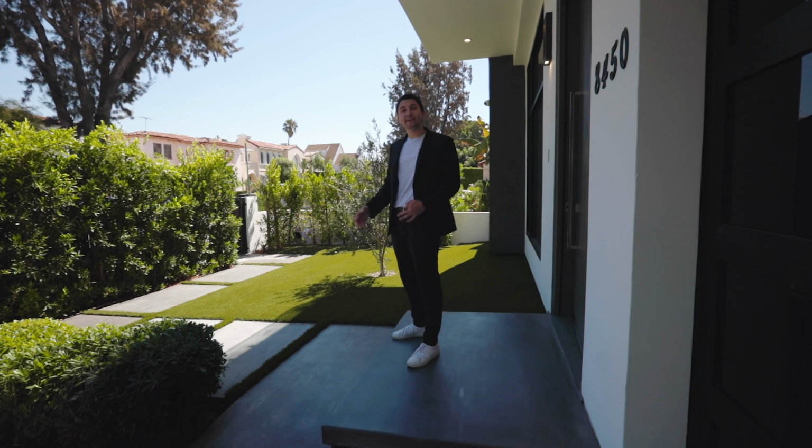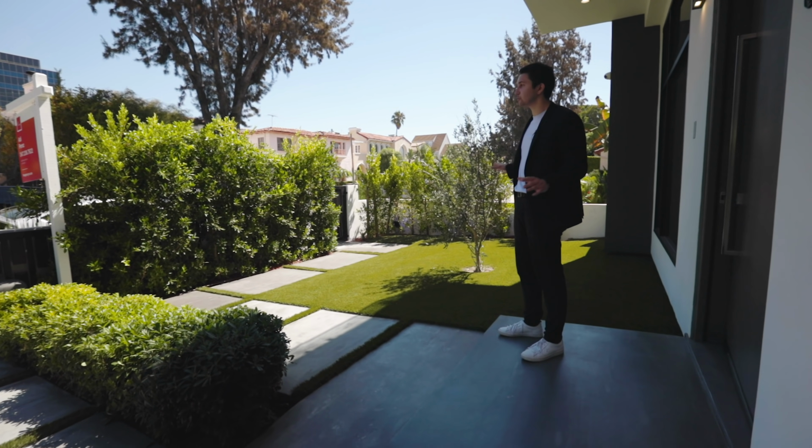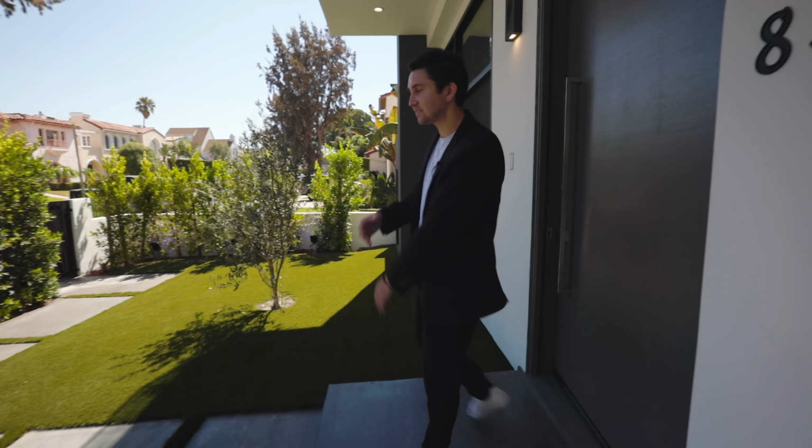We've also got a walk-in gate that leads you to some of this turf area behind me and a lot of beautiful landscaping around right up to the front door. Let's go inside.